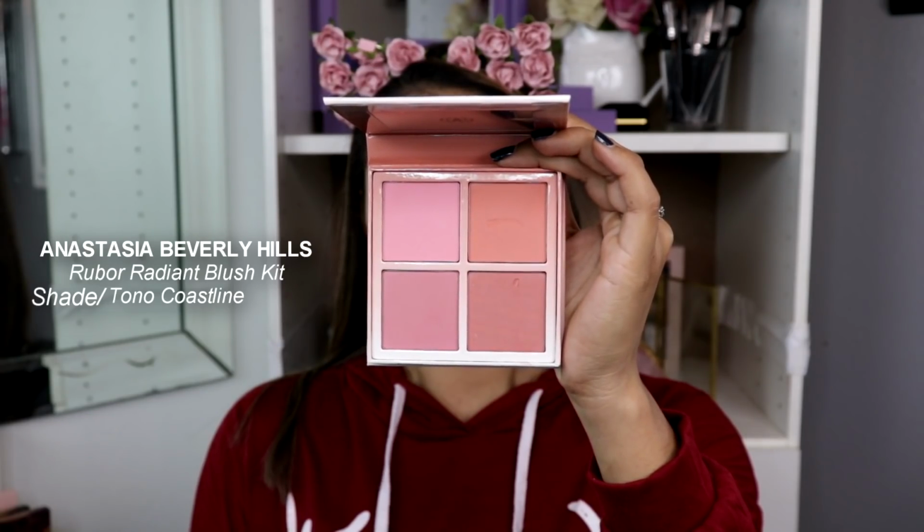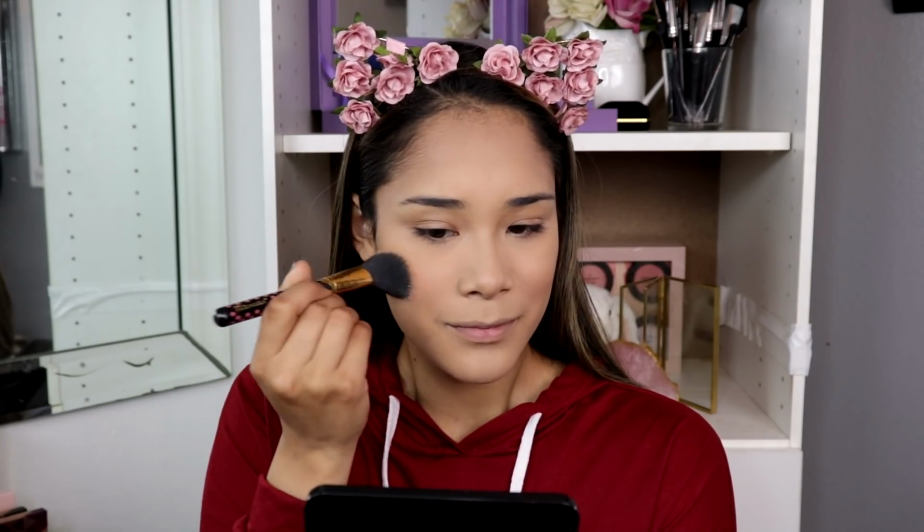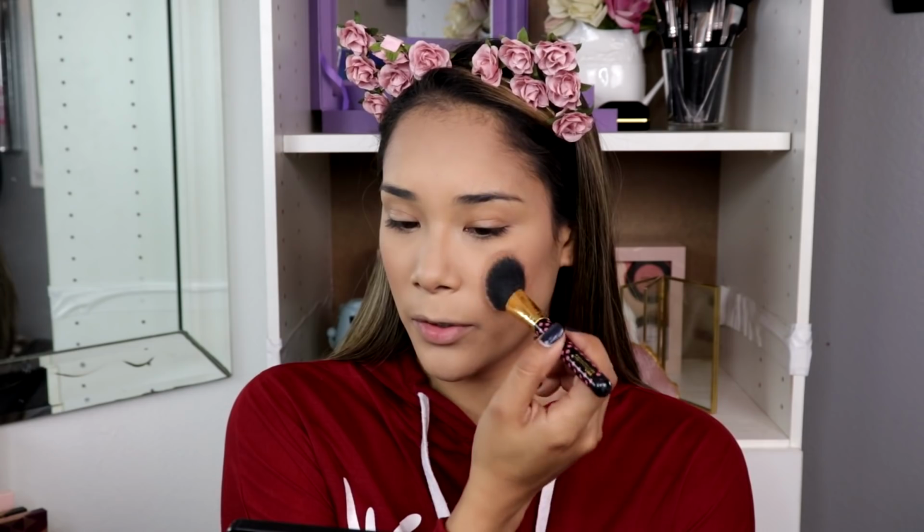Now I'm going to get this blush kit from Anastasia, and I'm going to get this shade right here, and I'm going to apply just a little bit with the BH Cosmetics angled blush brush. I don't know what it's called, but it's from a brush set from BH Cosmetics. The only time I do not like to apply blush at all is when I do a very colorful eye look, because to me that's just too much, but that's just my opinion.